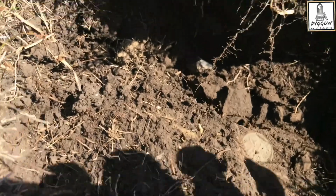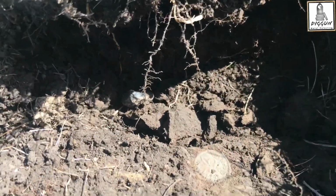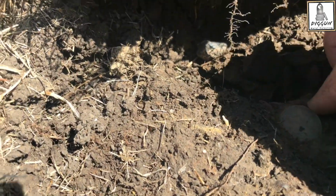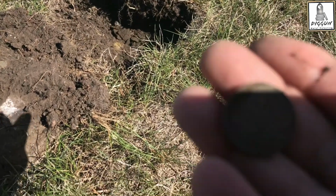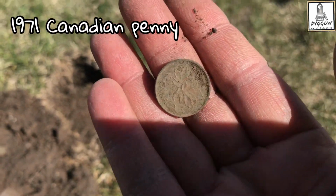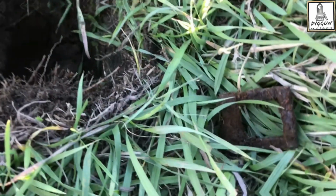And the reason why is I got a Canadian. So found a Canadian penny. It's my first coin of the day. And this is actually kind of cool, just because, you know, it came from somewhere else. Not super old though. It looks like a 1971. So I'm going to keep on looking, see what else I can find. I'll be back with you at the next hole.